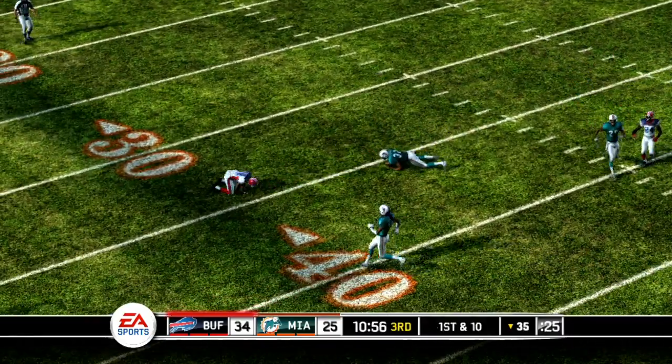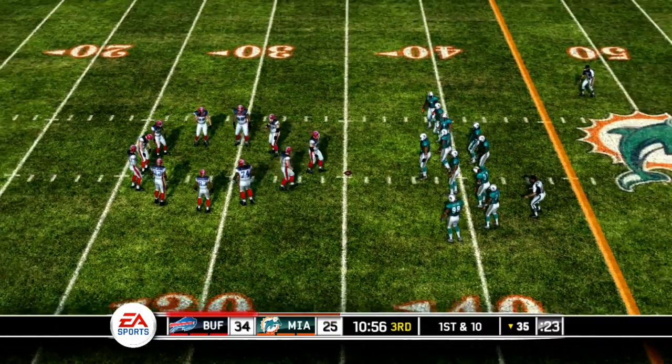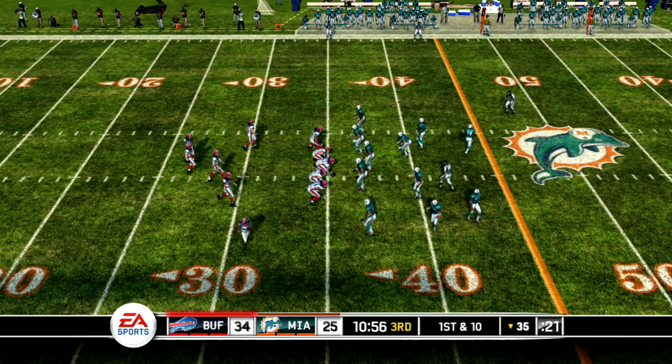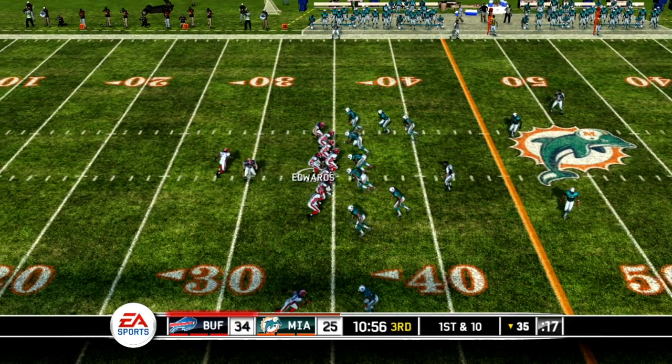Witherspoon fields it at the 30. The Bills looked very strong that last offensive possession. They capped it off with a touchdown. Those are exactly the types of drives coaches love to see, unless you're on the defensive side.